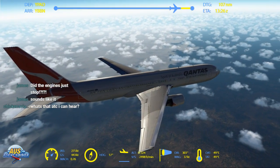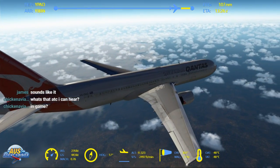No, James, engines didn't stop. We just hit our top of descent, so we're decelerating while we're descending down.